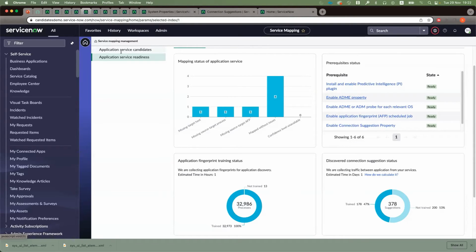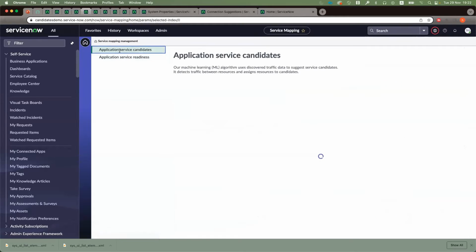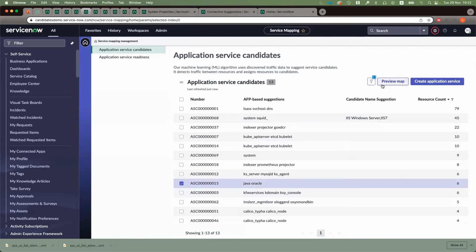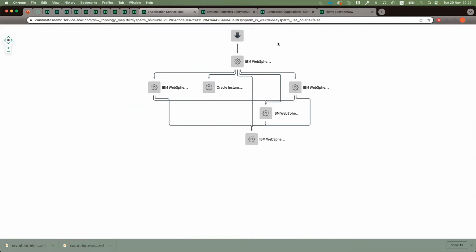And as Steve mentioned, in the November timeline, we added a new feature that is also part of the new Service Mapping Plus homepage. It's called Application Service Candidate, and you can see here candidates that are generated using your information, the running processes and TCP information. You can check the service, click on preview map, see how the service looks, and if you please, you can choose to create the service.